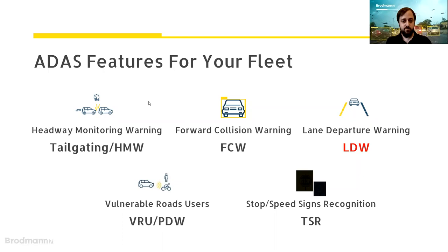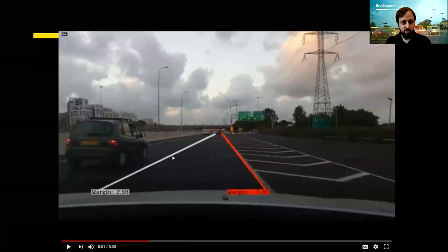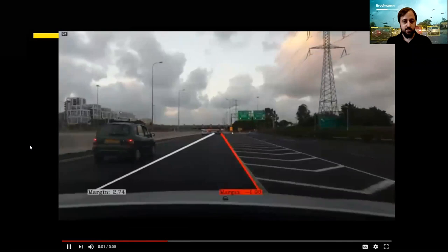Let's see an example of this feature. In this feature, you can see that the lanes are detected, and for each of those lanes, I'll pause one of the frames so you can see it more clearly, we compute the margin for each of those lanes, basically the distance from the car to each of those lanes. And once we are crossing the lanes, this is recognizable by the margin, and the lane is colored in red. Let's see it again, because it's very short and I'm sure that most of you missed it. So we can see that the alarm is triggered once the crossing happens, and it's disabled when he goes back.